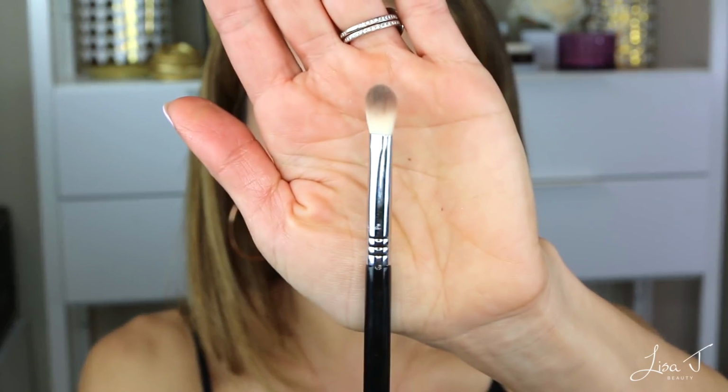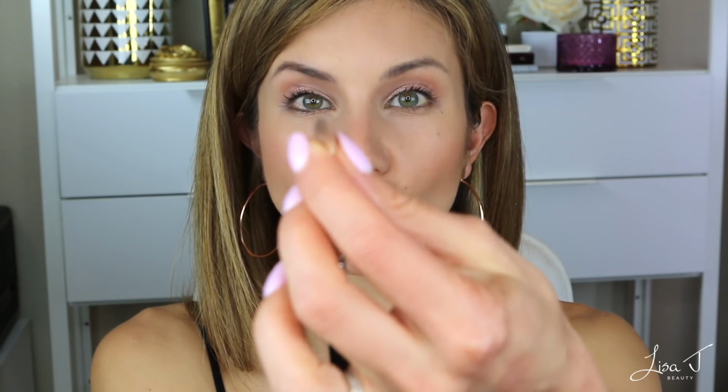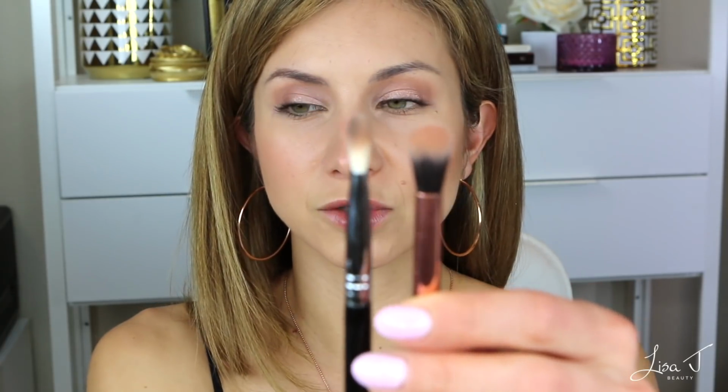Now, because it's so dark, I'm gonna create this in the outer corner, but I don't wanna use the brush that I just used because it's too big and I would likely make a huge mess. So I'm gonna go in with the E25 brush by Sigma. As you can see, it's thinner, so you have more control over where you apply shadow. This was the brush that I just used. You can tell the difference in the two, right? This is a lot thinner. It's gonna give me more control, simply put.